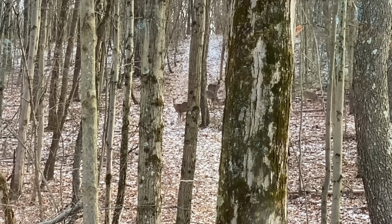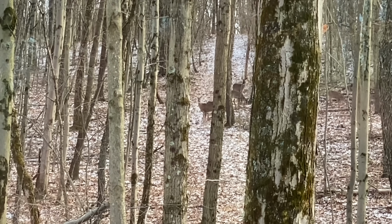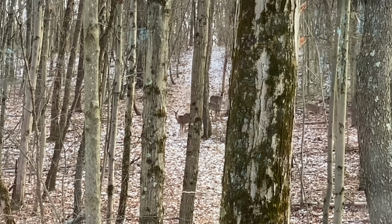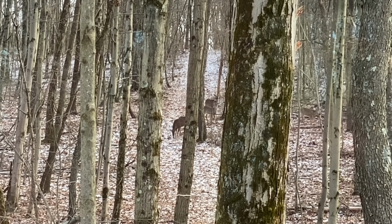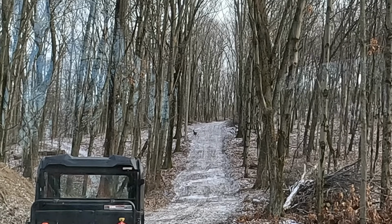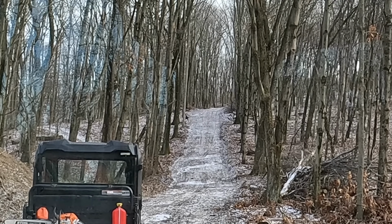I got a pair of binoculars in the SideKick there, but there's no getting out to get them right now. So yeah, I think that one's a doe.